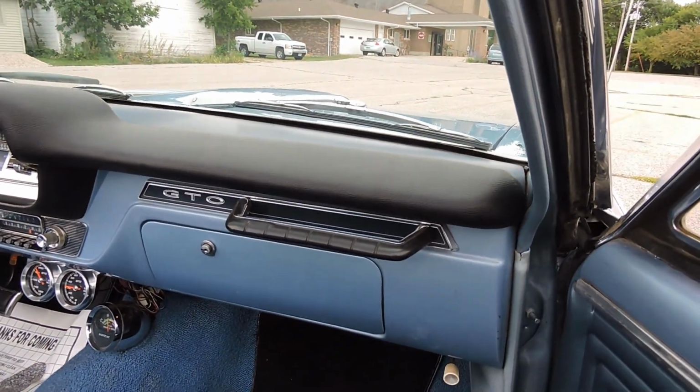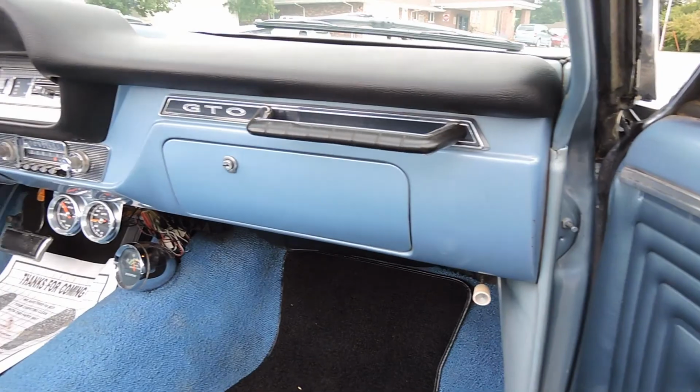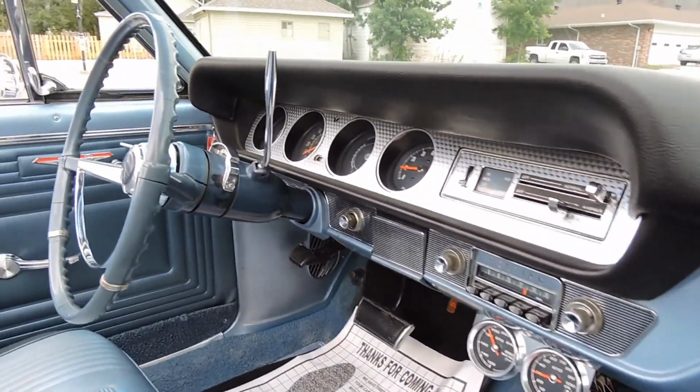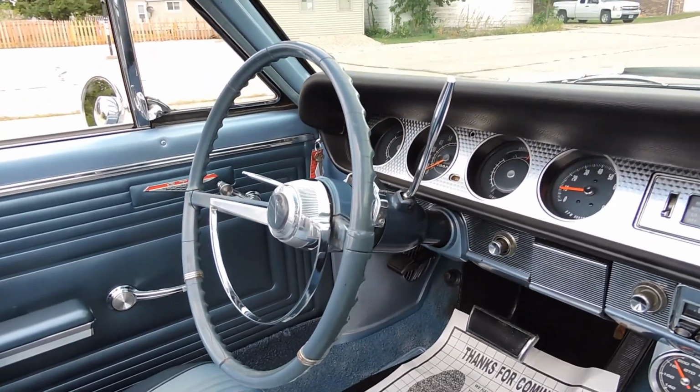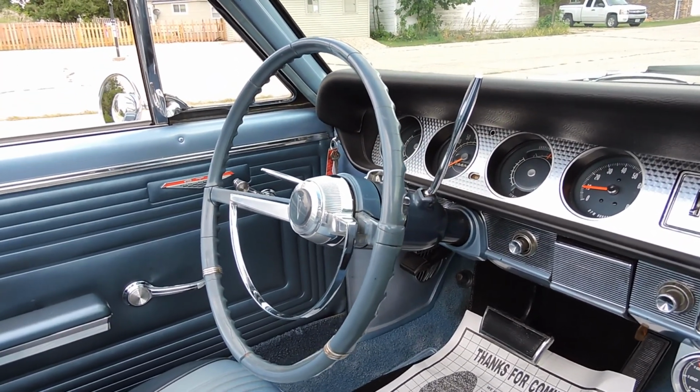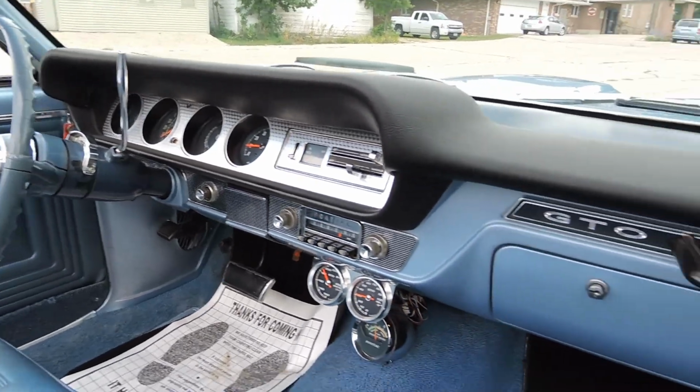Dash pad looks like that's been replaced. The dash itself, as far as the paint on the dash, all looks original as well. It's got the original steering wheel, and the steering wheel is cracked, guys. It's got a lot of cracks in the steering wheel. I would probably just replace that if that bothers you.